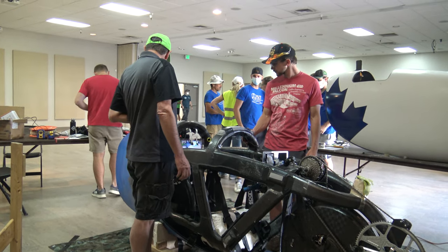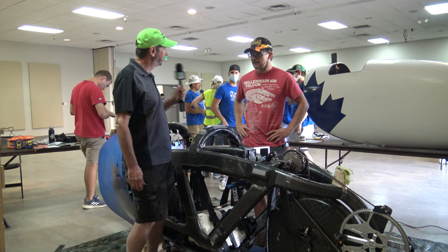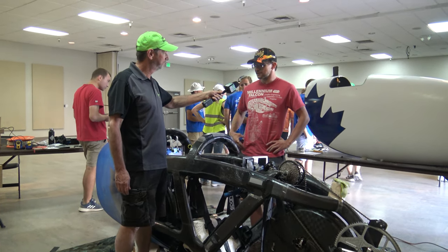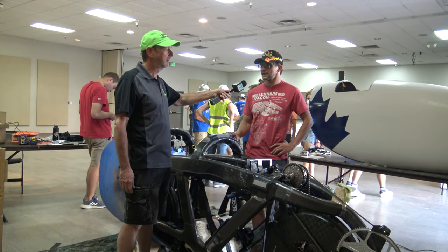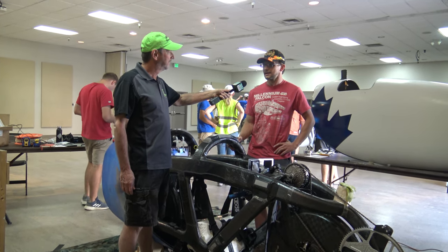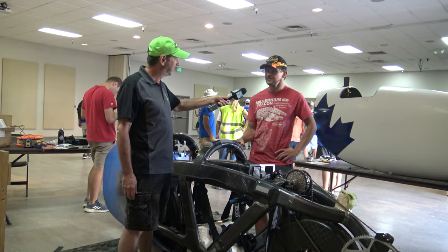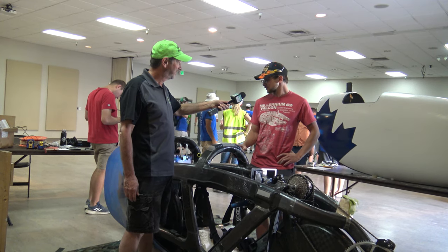So finally, what are your hopes for this week then, Calvin? What do you hope to accomplish? Well, first and foremost, we want to break our own world speed record for the tandem category. Which was? 74 miles an hour. I think we have a pretty decent shot of bumping that up past 80. And beyond that, we'll see. This bike was designed and intended to go pretty incredibly fast, but, you know, one step at a time.